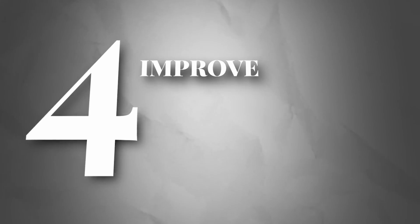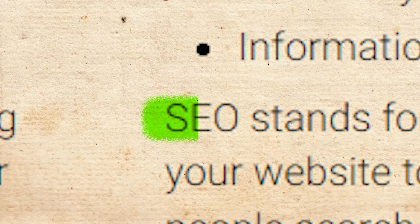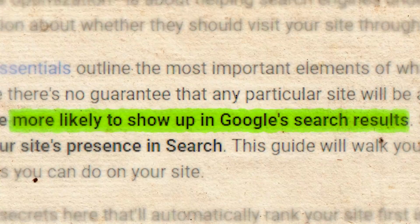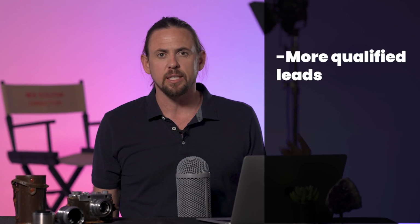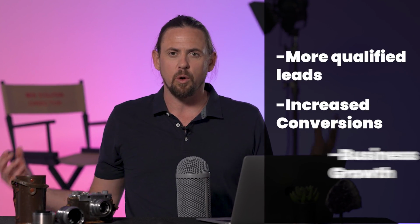Number 4, improve online visibility. A content marketing strategy that incorporates SEO best practices can significantly boost your online visibility. By creating high-quality, optimized content, you can improve your search engine rankings and attract more organic traffic to your website. And importantly, increase your brand's reach. This can lead to more qualified leads, increased conversions, and growing your business.